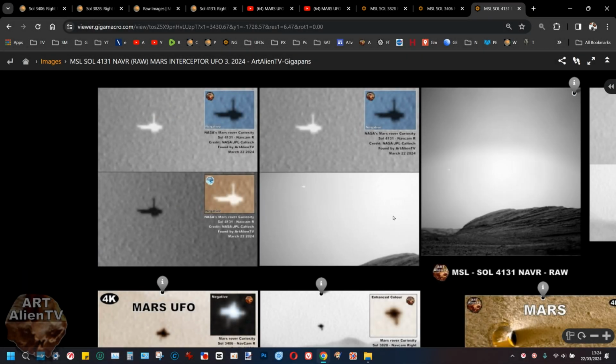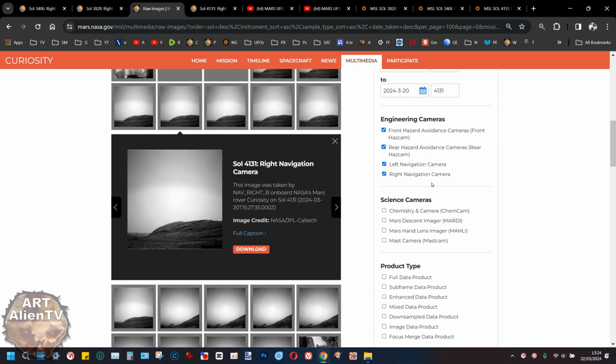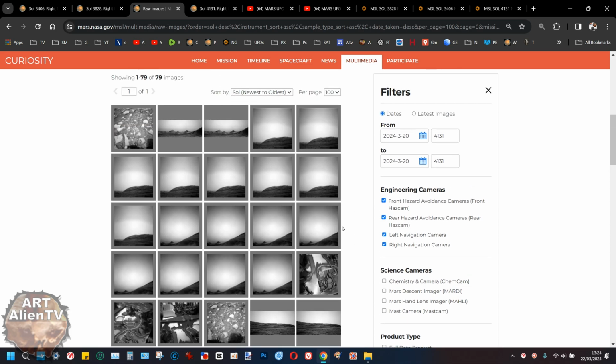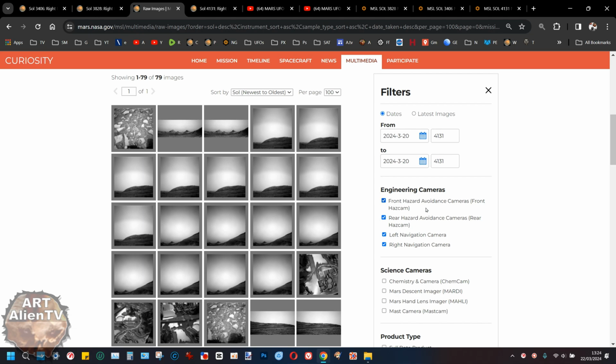Every day I check these images. Every day I go through the page like this. This is the latest page. This is Sol 4131, right? I just typed it in there and I've selected all the engineering cameras because that's where generally the UFOs show up. Because these are always looking at the skyline. They're always looking at the horizon every day. They take dozens of pictures every day. Both the rovers do. Okay?